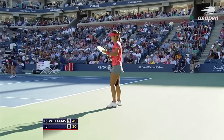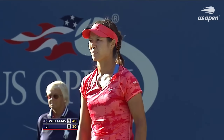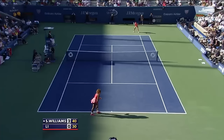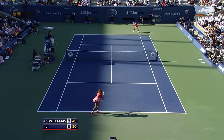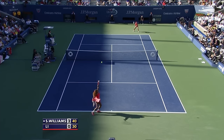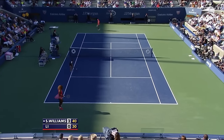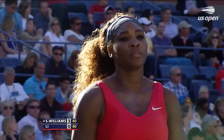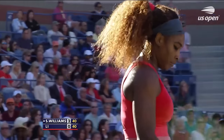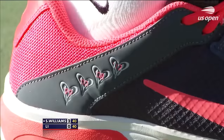And this is where Li Na has to settle down. On that forehand, she's falling backwards, trying to change the direction and go down the line. That's a low percentage shot. Frustration. Well, Li Na did well to fend that serve off of her right hip.